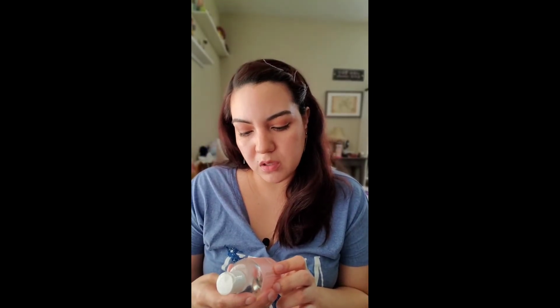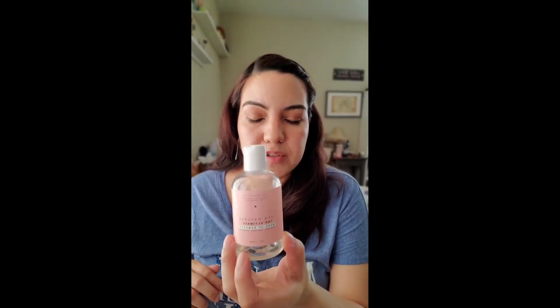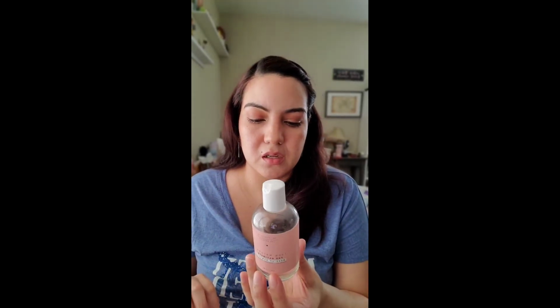The next skincare product is the Lifestyle Co. 100% Natural Ultimate Makeup Remover. Another FabFitFun add-on. This removes your makeup. I did not like it. Unfortunately, it did not fully remove my makeup. It left a little film on my face, and you go through it like crazy. So no, not to that.